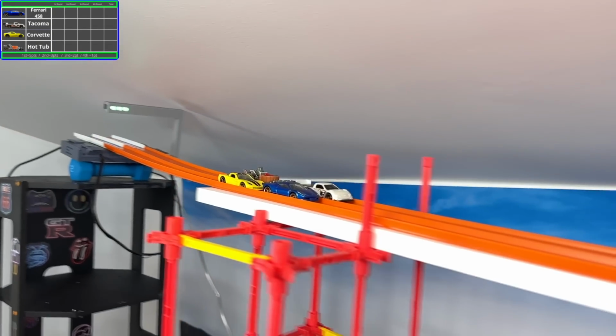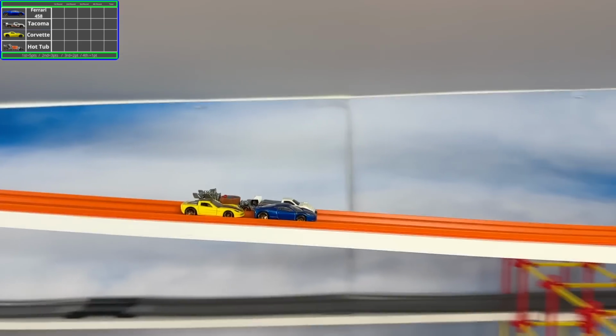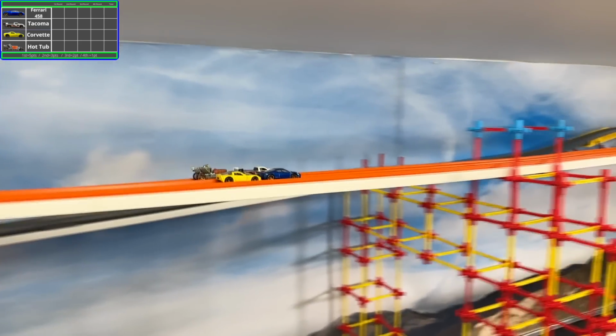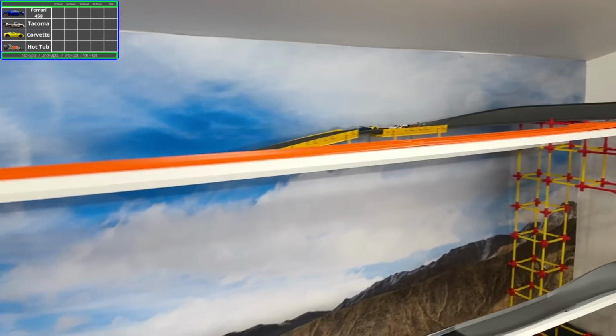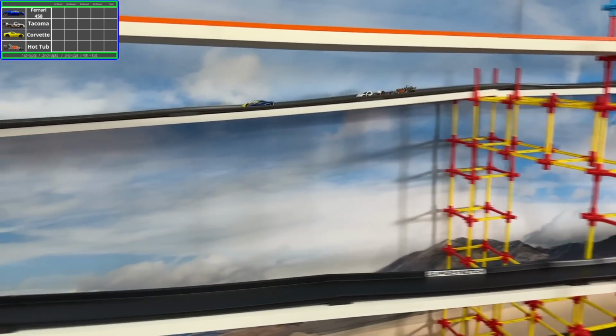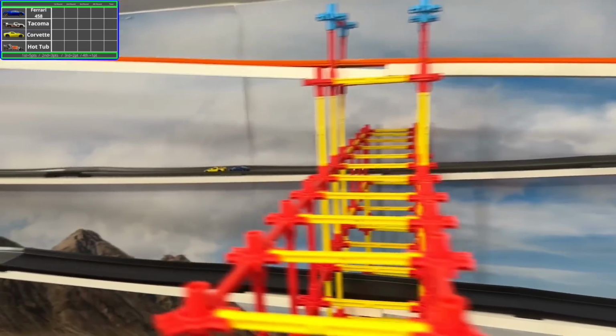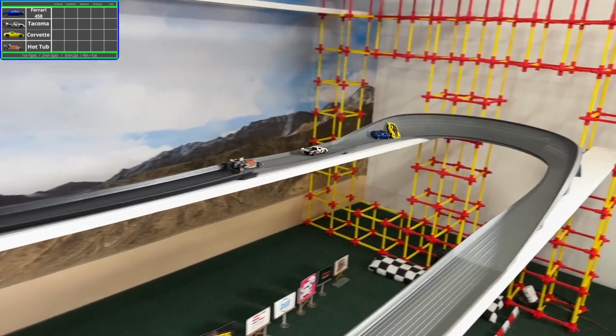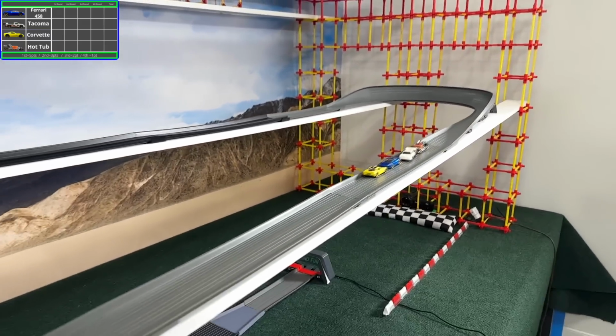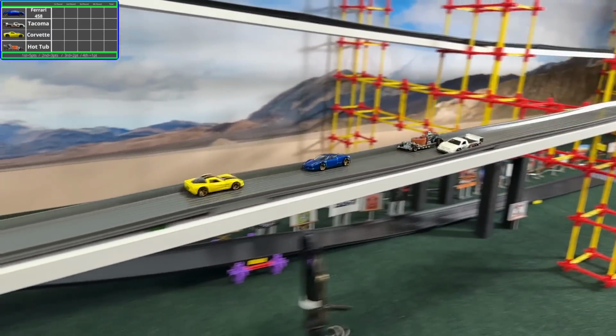Let's see what happens. Race number 1, the Tacoma and the Ferrari are out in front right now. And it looks like the Corvette is trying to push the Ferrari so that he can grab second place. So far successful. And now the Corvette now has the lead. They managed to go from third to first somehow in that transition. But the Ferrari is right behind him trying to pass him up again. And the Corvette ends up going sideways, and now all four are staying relatively close together.